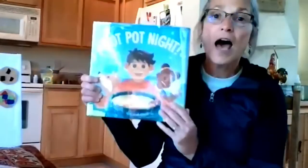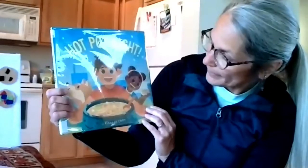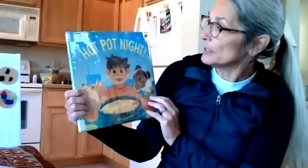Okay, well, so we have one more little story for you guys, and then we'll make our Play-Doh or our donuts, whatever you want them to be. And this is called Hot Pot Night. And this is another new one for the library. This is by Vincent Chen, and he wrote the story and drew the pictures.